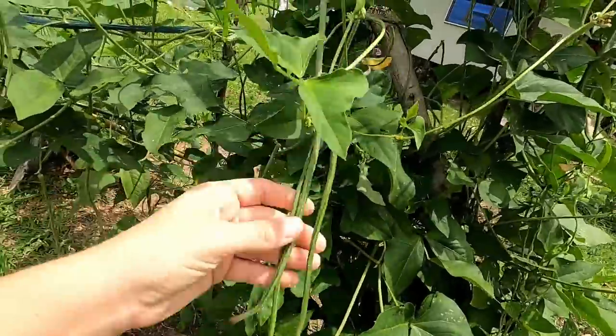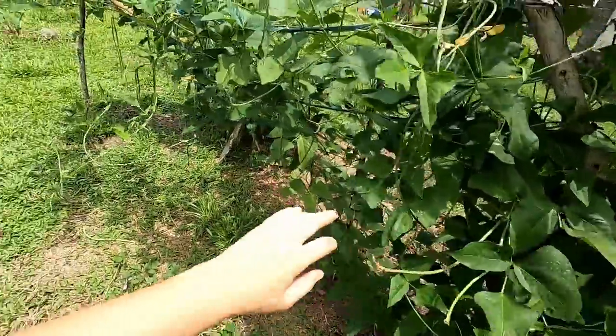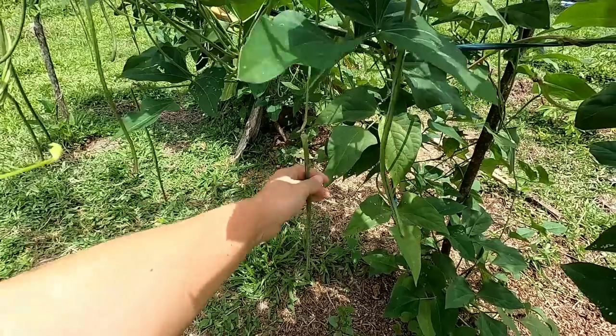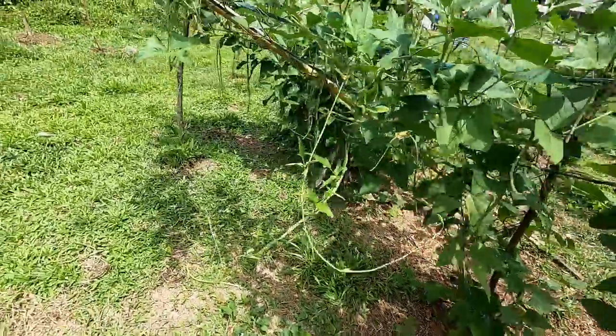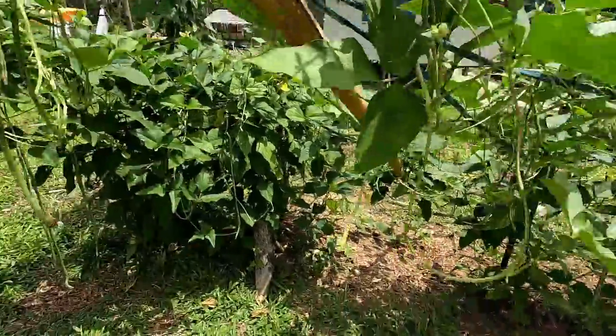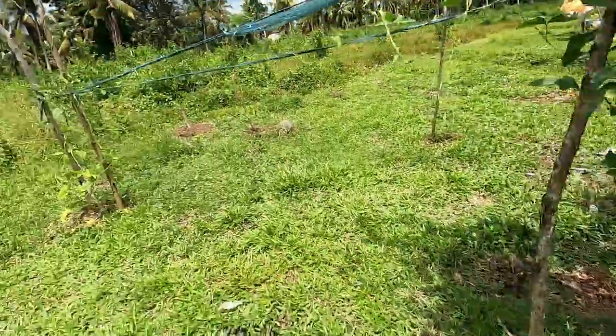So here are the beans. You see, I harvested a few earlier and cooked a stew with calabaza also. Everywhere else they are hanging down. There were a lot more, but we already harvested a lot, and they are so lecker. They are so delicious. It's really good.